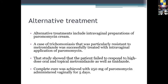acid. So there were a few cases, because it's not very common, the resistance. So there are a few cases that we could have looked to. There was a case of trichomoniasis that was resistant to metronidazole, and they did intravaginal paromomycin, and it worked. They did 250 milligrams vaginally for 5 days. And this was a patient that failed both metronidazole and tinidazole.